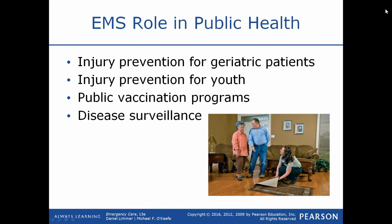And then injury prevention programs for the youth, which include helmet bicycle rodeos where you're issuing helmets and teaching them safe bicycle habits. And then participating in public vaccination programs, certainly keeping up your immunizations, and then disease surveillance. Should you notice an influx of the number of patients that you're picking up with the same symptoms over a week's period of time, it could indicate the influenza is present.